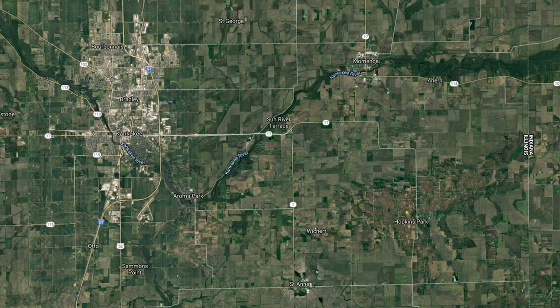If you look closely at the map, you can see that much of Kankakee County is farmland. Within the farmland, you can see an area that's made up of woods rather than crops, and that area is Hopkins Park. It's not too far away from the Indiana state line, either. Well, let's get to it. Shall we?